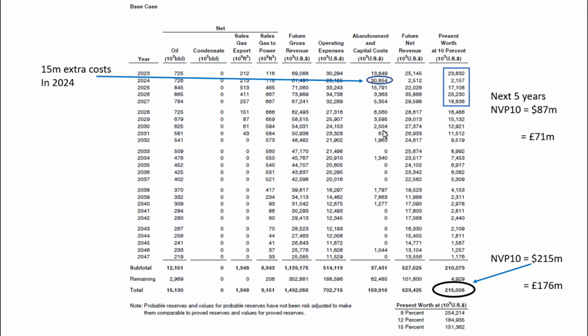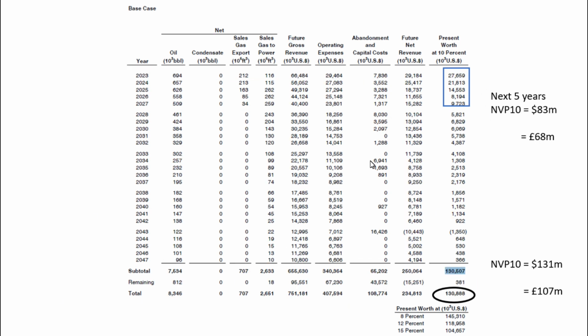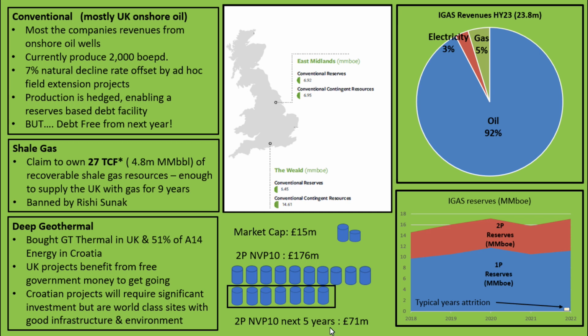But when I look at the proved developed numbers here, and then compare them, particularly over the next 5 years, with the developed only numbers, it's not actually that much of a difference. And so within the nearest £10 million, this NPV 10 over the next 5 years still stands true, and is still substantially higher than the market cap.